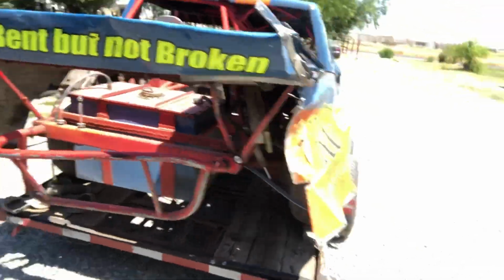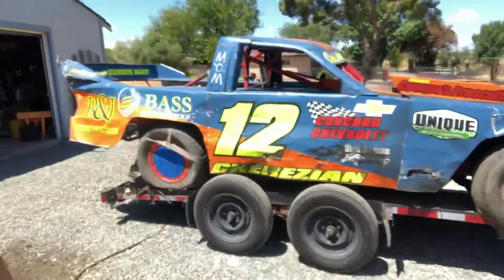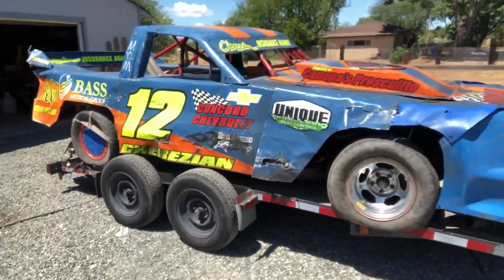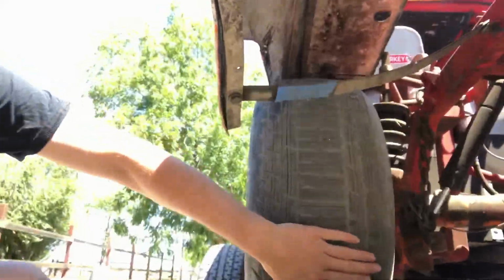And as you guys can see, the body has taken quite a beating over the years. It's been through one too many races. So I'm not exactly sure what my game plan is now. I definitely got to get my rubber situation figured out. As you guys saw, this guy's totally bald.